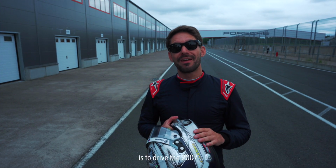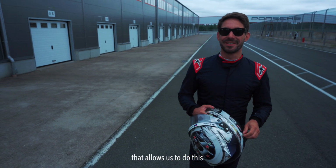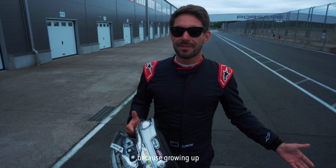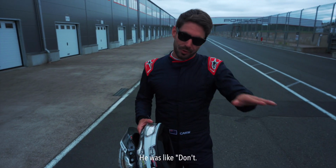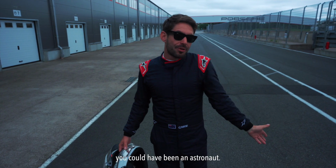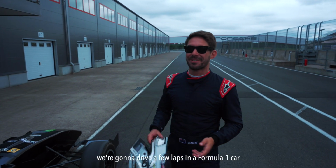Next step is to drive the 2007 Williams Formula 1 car a couple of laps. We seem to have found a loophole in the system that allows us to do this, so we still can't believe that we're doing this. To be able to drive a Formula 1 car is a dream, but I always thought it was an unreachable dream because growing up, Dad would take me to races. When I started being like, how does this work? He's like, don't even think about it, it's too expensive. It's like, I love to go to space, but maybe in a different life you could have been an astronaut. Same thing. Maybe in a different life I would have driven a Formula 1 car. But in a couple of minutes, that's actually going to happen.